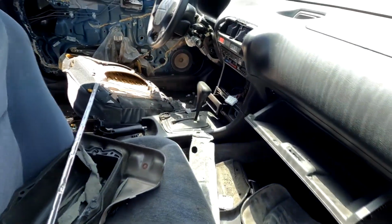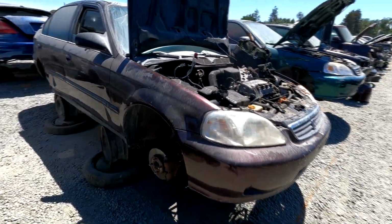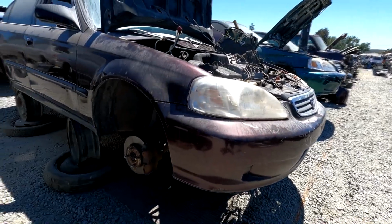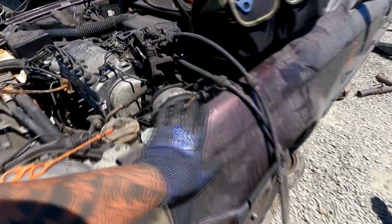God damn it. I'm telling you guys, '99-2000 front end in the junkyard. There's two of them right here. OE. This is a really nice rare color too.